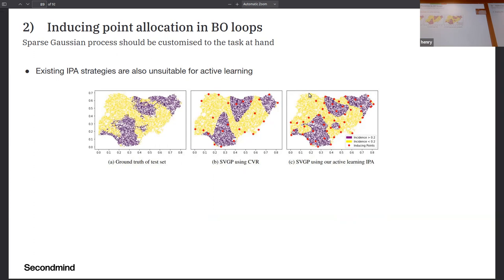Again, if we just spread these points uniformly across the space, or even in a clever space-filling way, which is what I've done here, the resulting predictions from the model, in the middle here, the purple and the yellow, are just rubbish. But if instead we put them in clever places, we're able to have really accurate models that are suitable for the task at hand. So this is an active learning task.